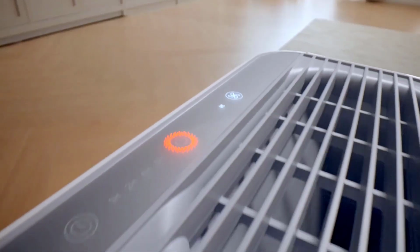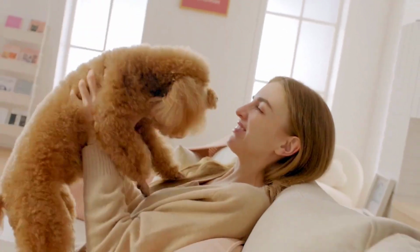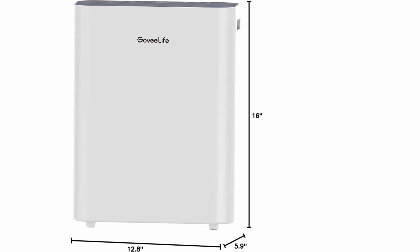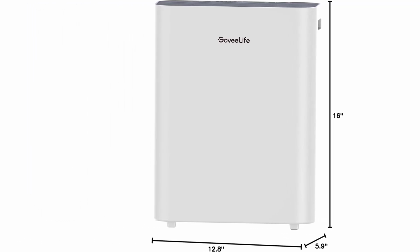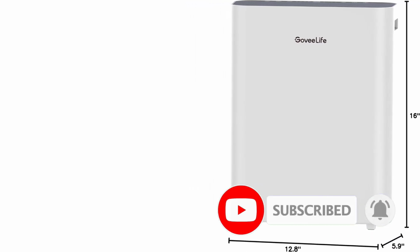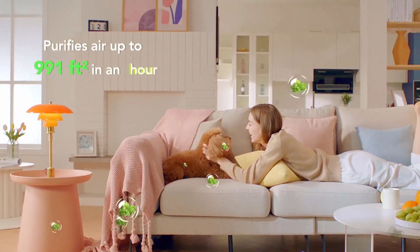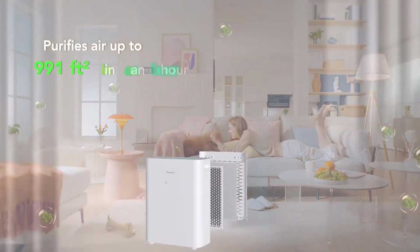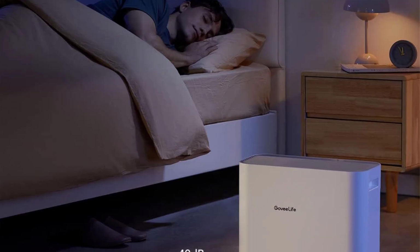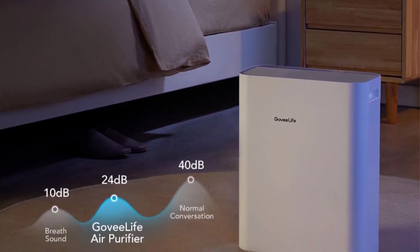home. With its smart control via the Govee Home app and compatibility with Alexa, Google Assistant, and IFTTT, you can easily control and monitor the air purifier even when you're away from home. The auto mode feature detects the air quality and adjusts the purification speed accordingly, saving energy when the air quality is excellent. The 4-stage filtration system, including the H13 HEPA filter and washable pre-filter, efficiently filters out particles and odors, ensuring clean and fresh air.